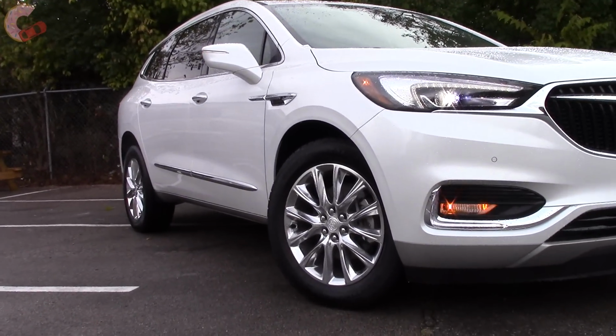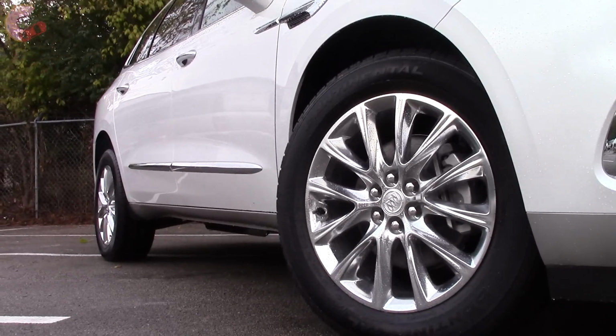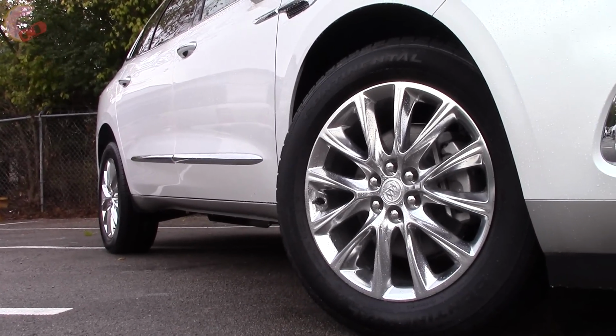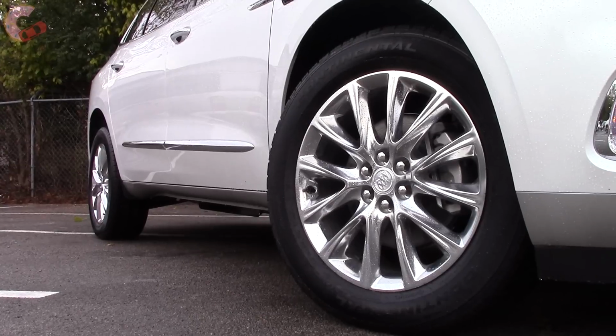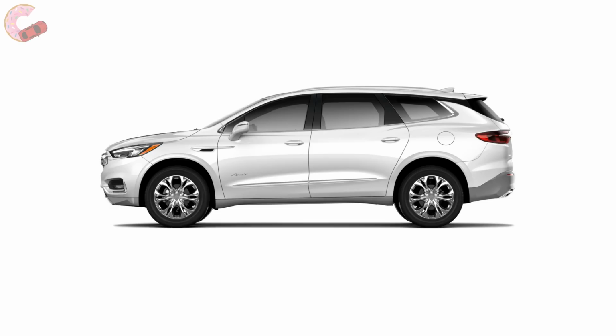Coming up to the wheels, there are several different designs and sizes available. These are the Premium's optional 20-inch polished aluminum wheels, which would otherwise be the same 18-inch alloys as the other two lower trims. The Avenir also gets 20-inch wheels. It's with a special design and pearl nickel finish.